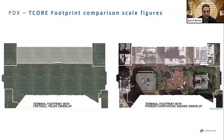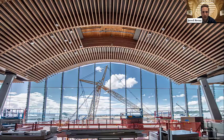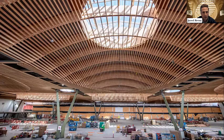For context, this is the size of the roof. It's multiple football fields or multiple city blocks. Here are some shots of the roof as it was nearing the end of the phase 1 construction phase. Some interior shots as we were closing up the interior roof after it moved over to the airport terminal side.